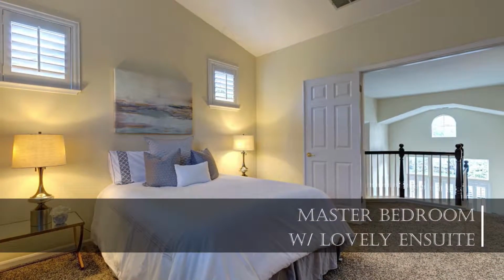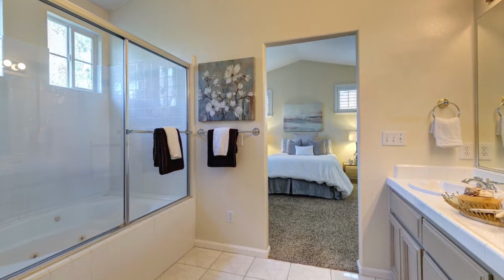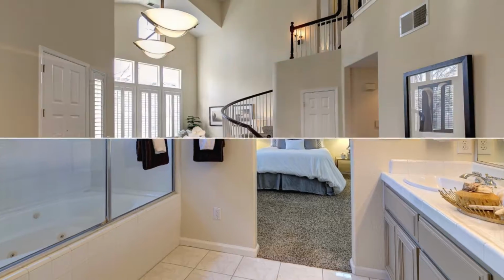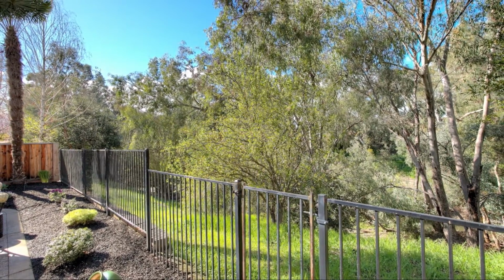At the end of a long day, when it's time to unwind and relax, the master suite is your relaxing getaway from the stresses of the day. The home is truly a gem, nestled away in a serene creekside setting.